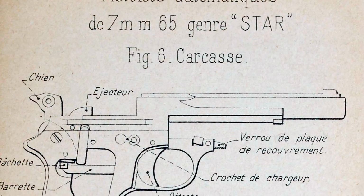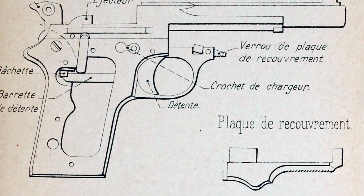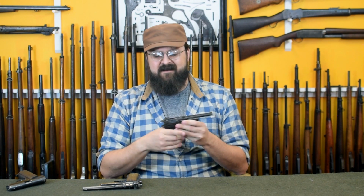I can say the Star remained in French military manuals through 1939, which means they were not actively removed from service despite being retired out in the 20s. And likely, they saw a limited role in World War II. In absence of any real stories from the war, I'm going to tell you speculatively, they were better than the Ruby. The finish is superior, it's far more consistent between models, and the gun itself presents really well. It's quite comfortable.